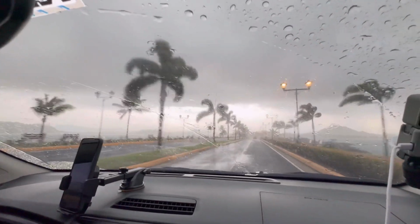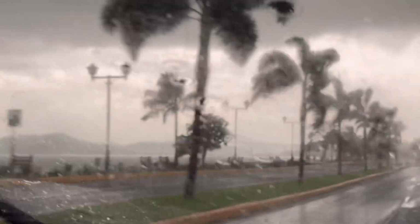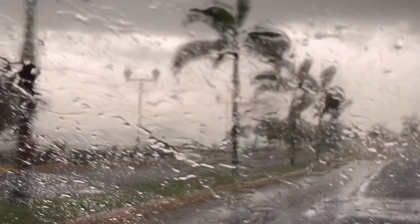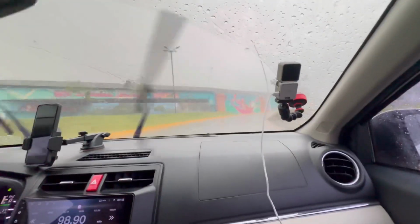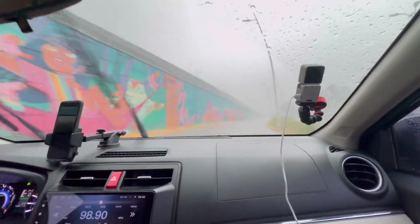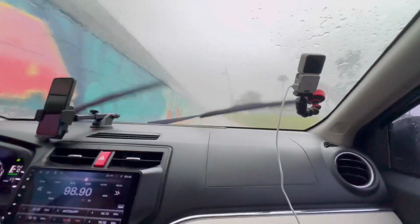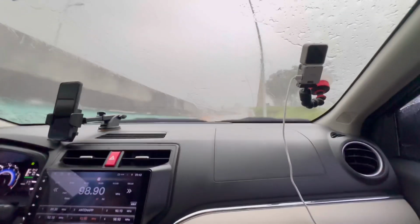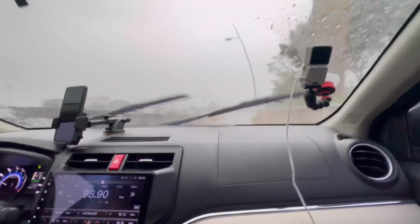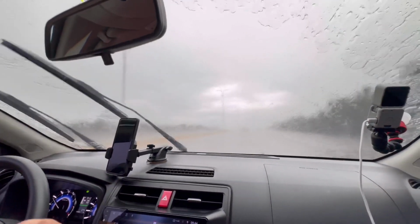From here you can get a nice view of the Bridge of the Americas. That is right over there. The Panama rain is very heavy, and we have experienced going through the Panama rain sitting in a boat yesterday, and even though we had ponchos, we were drenched head to toe. There was no way to avoid getting wet. I guess welcome to Panama. Yeah, we're on the way.